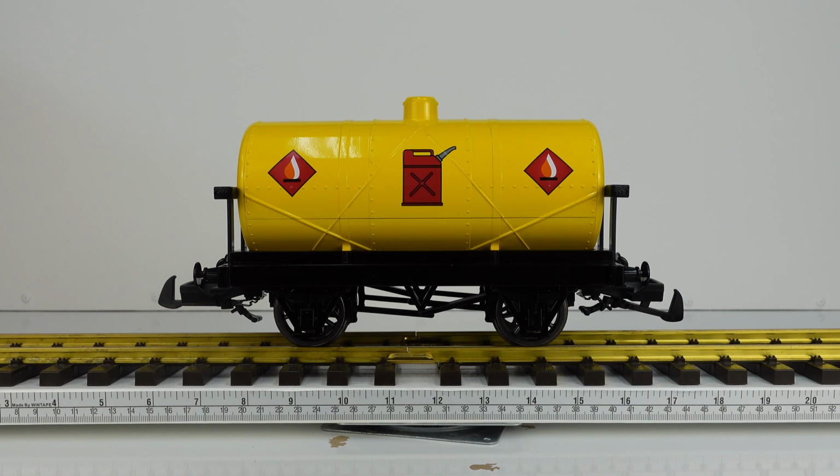All right, next up is the fuel tanker. This is a nice looking car here, the nice bright yellow with the red insignias on it, the flammable insignias. So yeah, again, same mold as the other tankers. You can see that strapping and that bolt work, though it's kind of hard to see because it's all colored the same color. But yeah, let's give it a quick spin.